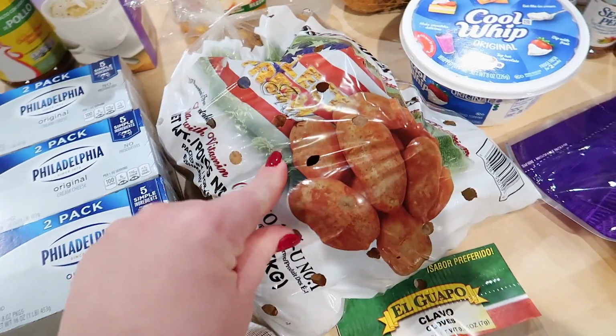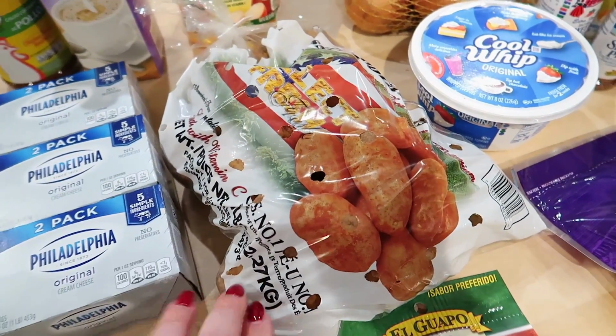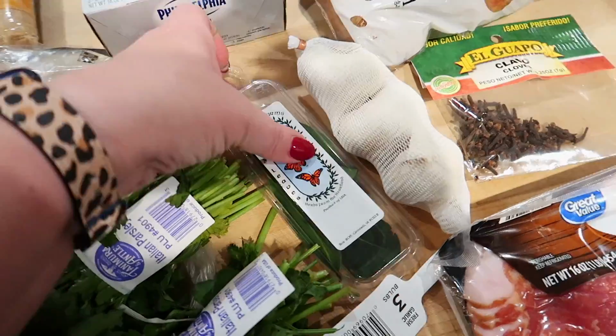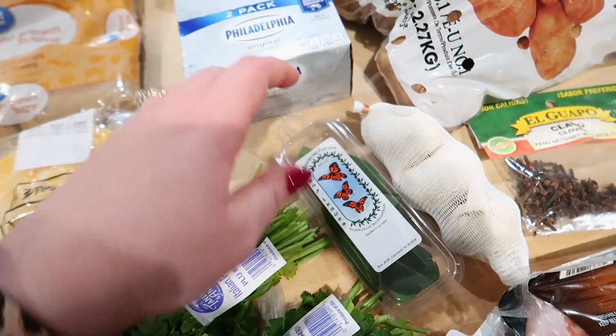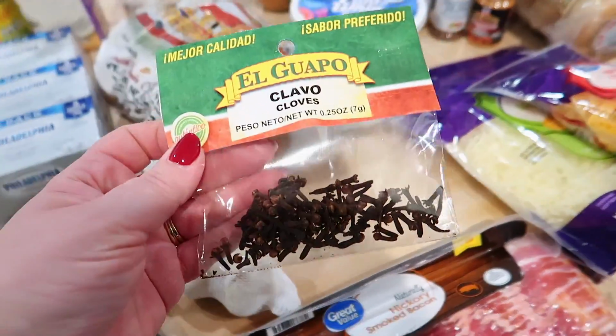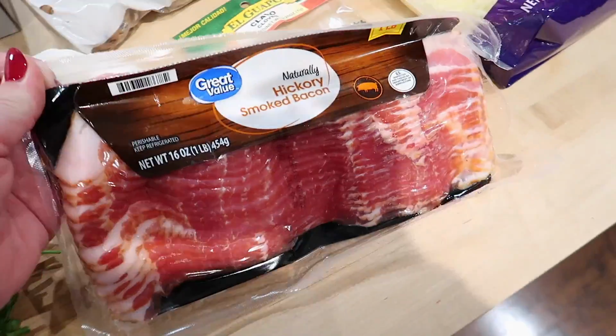I got some russet potatoes for mashed potatoes. I just got a 5-pound bag because I already have some here at home. So I think that'll be more than enough. I got some fresh bay leaves. So we'll be using this for the brine for the turkey. Some garlic, some cloves. This is also for the brine for the turkey. And then I also got some bacon.